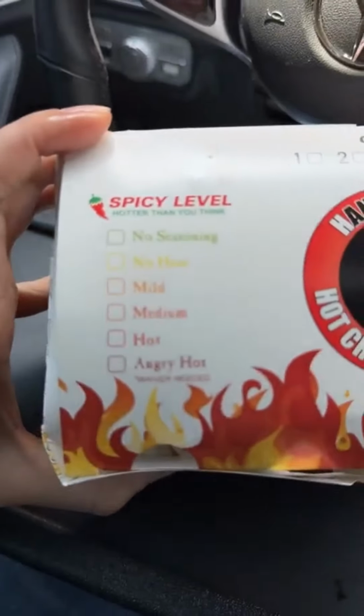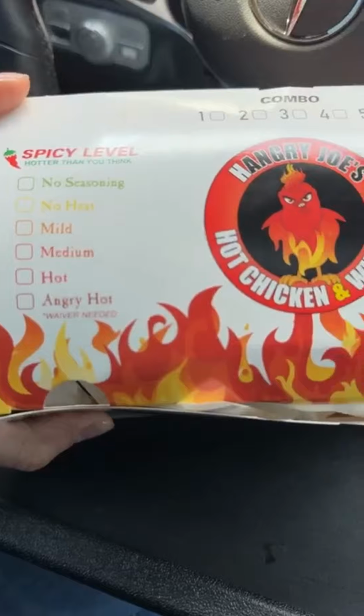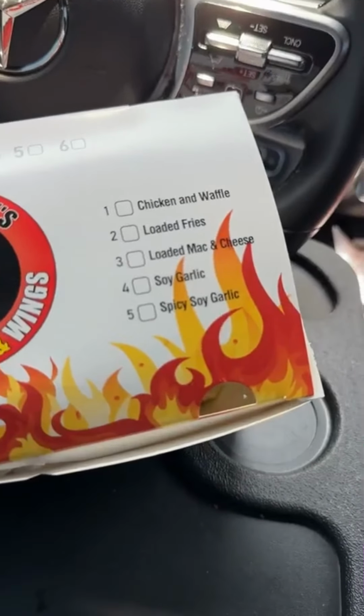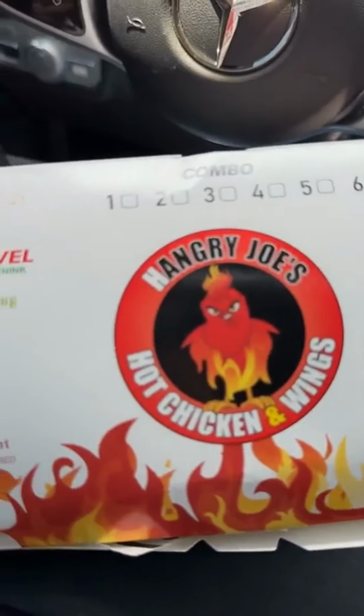All right, so definitely try it. You can do chicken and waffles. Look, there go your spice levels. So you can do no seasoning, no heat, mild, medium, hot, angry hot. And then you can do chicken waffle, loaded fries, loaded mac and cheese. So they got a lot of different things up here. I think the combo I got was number one.